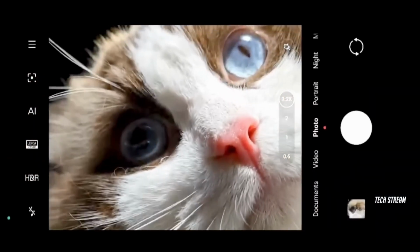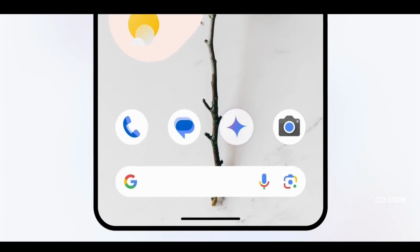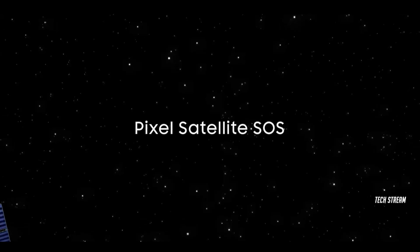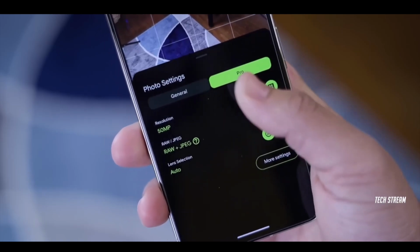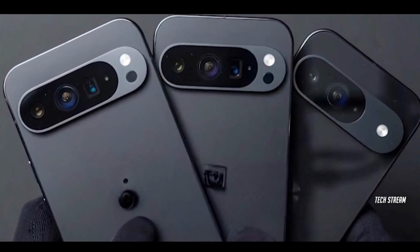We've also got our hands on the official marketing materials for the Pixel 9 series, revealing exciting new software features. The Pixel 9 series will focus heavily on AI, including the new Gemini AI features. Additionally, Google will introduce the Pixel Satellite SOS feature, similar to Apple's version. We're eager to learn more about these new additions at the launch event. Remember, the launch event is on August 13th, where we'll see the entire Pixel 9 series, including the 9 Pro Fold.